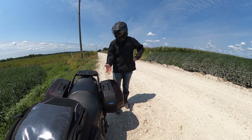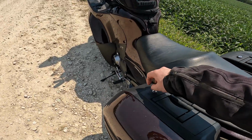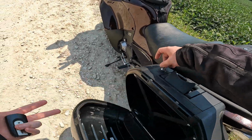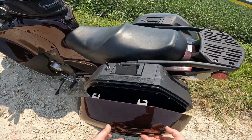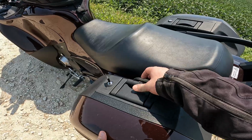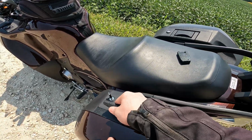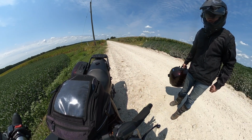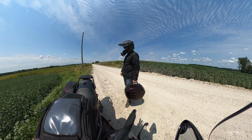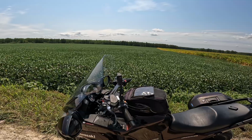So let's take a look at one of these bags, for example. You take this key out right here, you throw it in, you unlock it and you unlatch it. Boom. Look how much space is in there. They come off, and I've actually never taken them off, so let's do that right now. I think you just pull this lever up and then you just take them off like that. Go into your hotel room or whatever. So for the money, I feel like it's a good value bike. It's fast, it's fun. Let's hit the road.